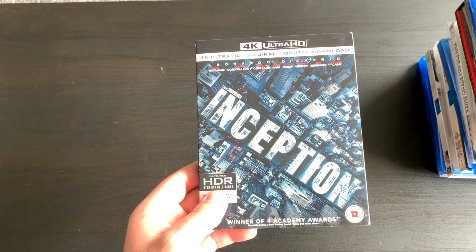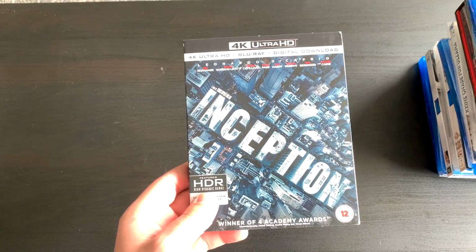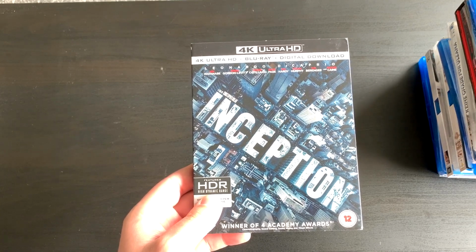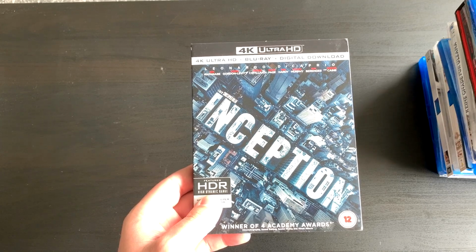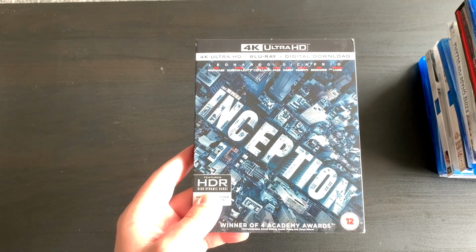And I know that mostly they recommend a 65 to really get the full potential out of 4K. But on a 55, you do notice the difference massively, especially if it's a good disc, which this was. The HDR on this was a massive improvement. It's the selling point of this disc.